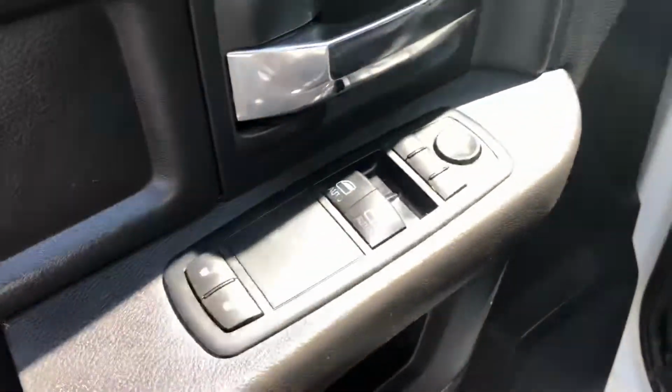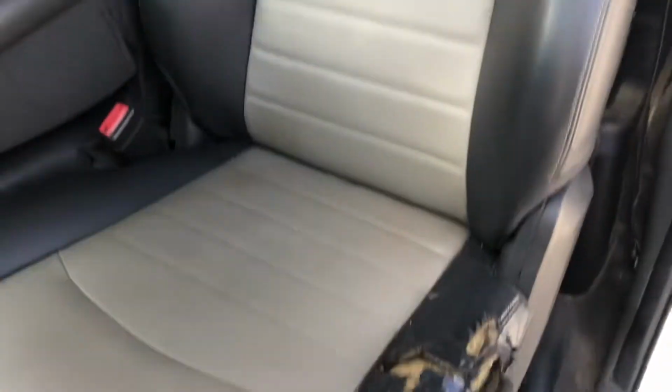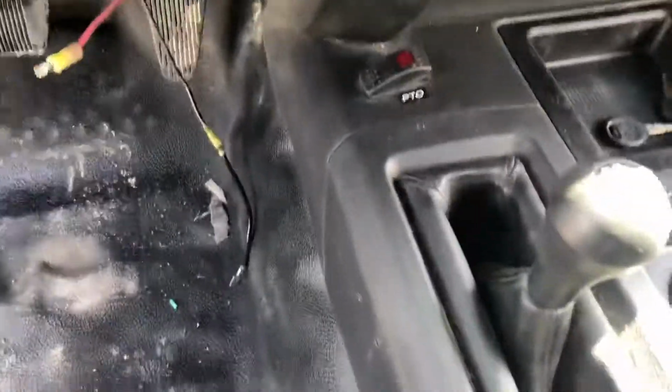Power locks, power windows, cruise control, pretty clean interior. The driver's side bolster here is torn. It's really the only spot of wear on here. Passenger seat's clean. Dash is clean. There's your 4-wheel drive here. An aftermarket PTO switch there to operate the crane.